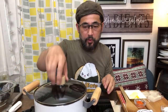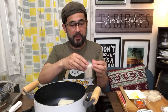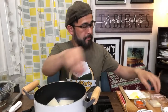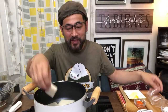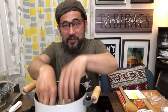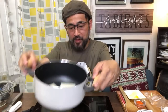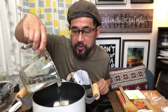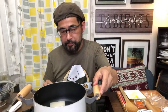So the first process: put these mochi inside the pot. I have a smaller size one, just half of this one, so total 200 grams. Oh, thank you very much, Double Chandra, for the super sticker. Thank you so much. So put the mochi inside the pot and pour water until it just covers the mochi, then turn on the heat and boil it.